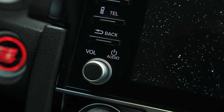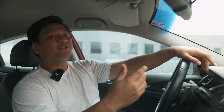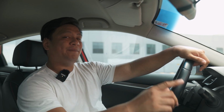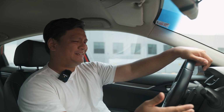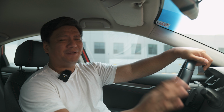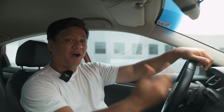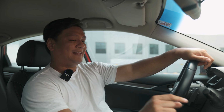Volume knobs. Now, the reason I was finicky about that volume knob right there is that when it was first released in 2016, they actually omitted that volume knob in place of capacitive sliders. Now, those capacitive sliders are just plain old finicky and unresponsive and just plain old dangerous. I was part of that crew with their pitchforks and torches right in front of Honda's offices, asking them to replace that slider with an actual volume knob.